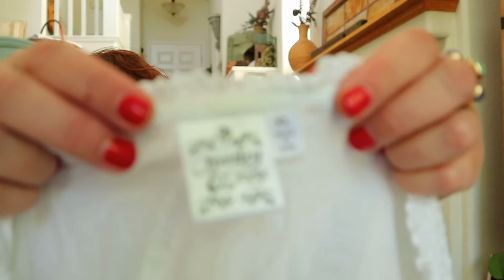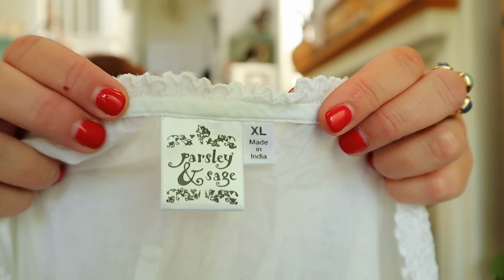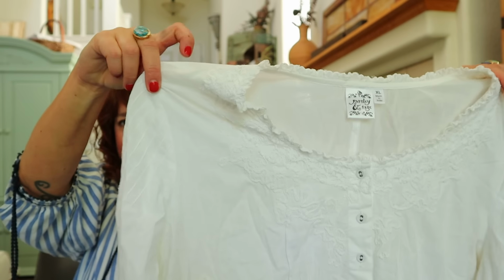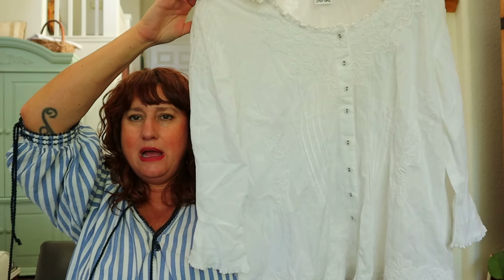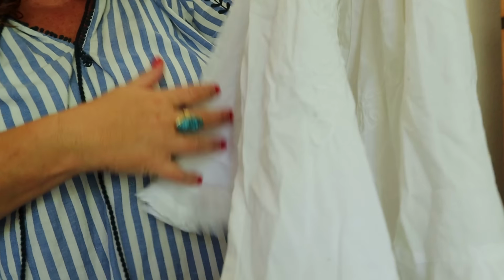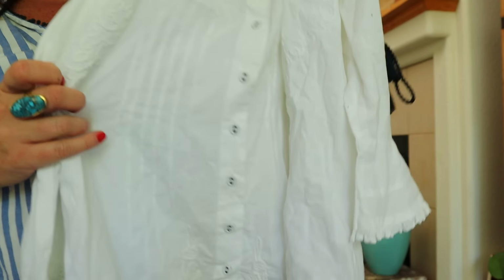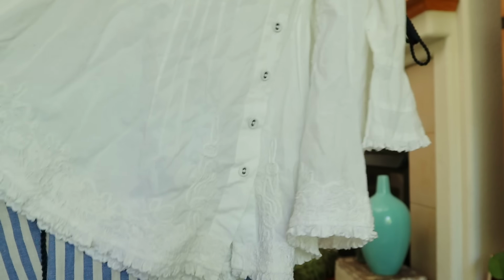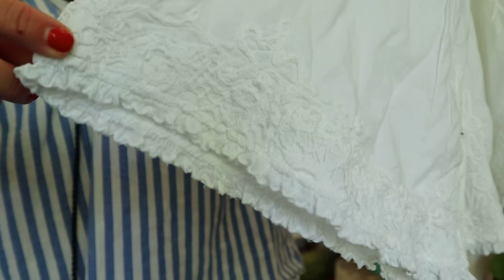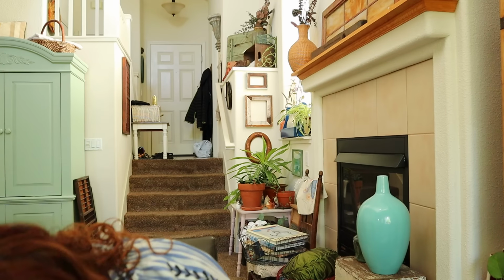Ooh, this is gorgeous. Oh, I like this brand, Parsley and Sage, size extra large. Another great kind of artsy bohemian brand. And look at this. Oh, it's a white peasant top with tons of embroidery and pin tuck details. See this? This is pin tucking. It's a style detail sewn into a lot of garments. Oh, look at the lace trim on this. That's just gorgeous. I want someone to have that.